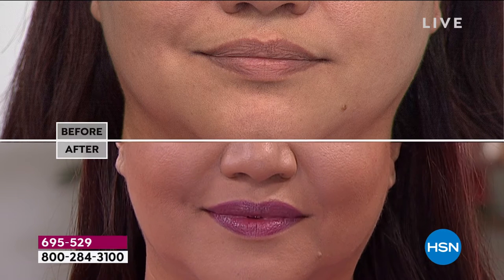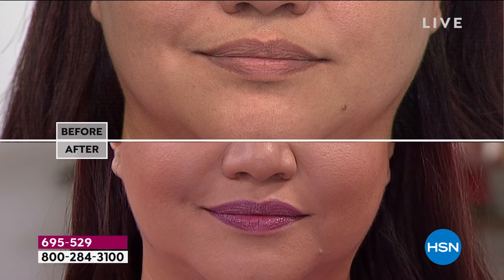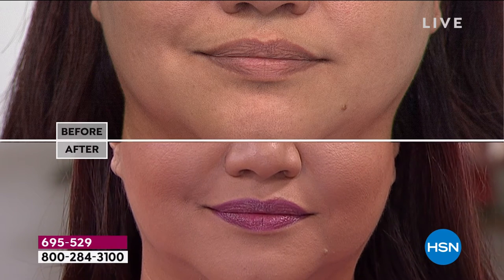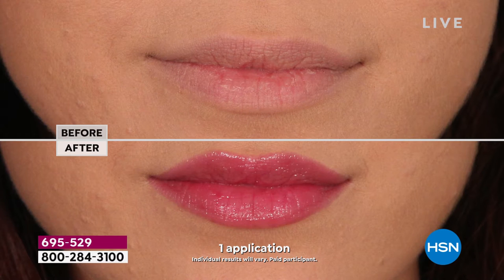Take a look at how juicy the lips look and how hydrated. And if you're like me, I drink out of straws a lot, Valerie. So I have those really bad vertical lines. Notice in her upper lip, it's not seeping into any of the lines. That's why this is a lipstick for all of you, whether you're 18 or you're 80.